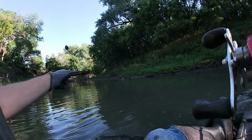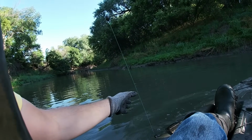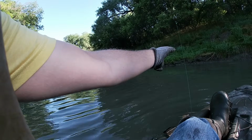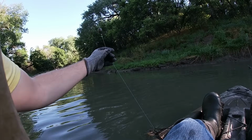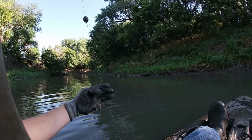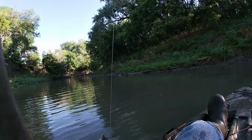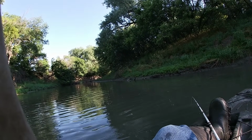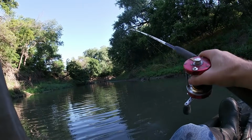Who knows? This could end up being the only fish of the day. You just never know. But honestly, obviously I'd love to get on some more fish today, but if this ends up being the only fish we catch, it's been a good day, man. Just because I love catching these flatheads and I just haven't been able to get on a bite for them this year. All right, let's get this fishing pole out of the way before I bring him in.